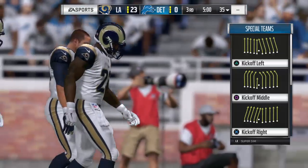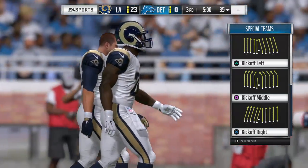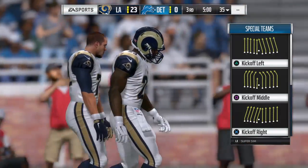Okay, Larry, a fairly one-sided first half as we get set to go in the second half.